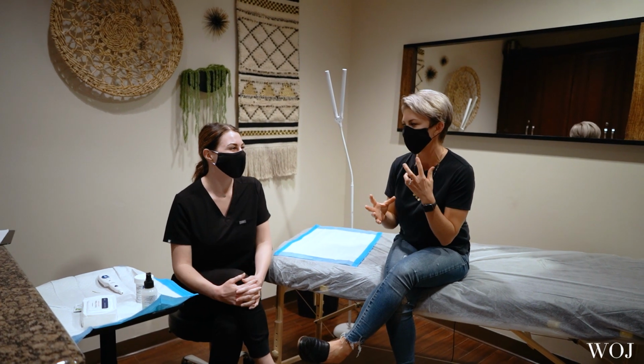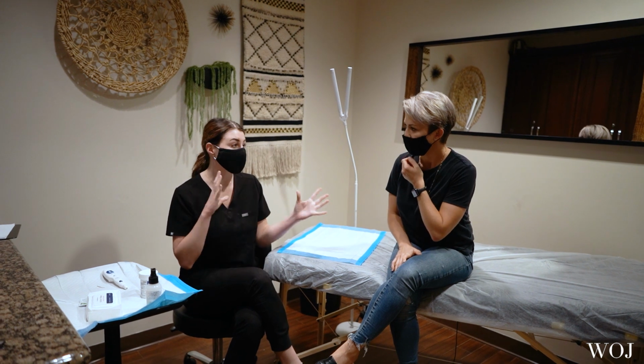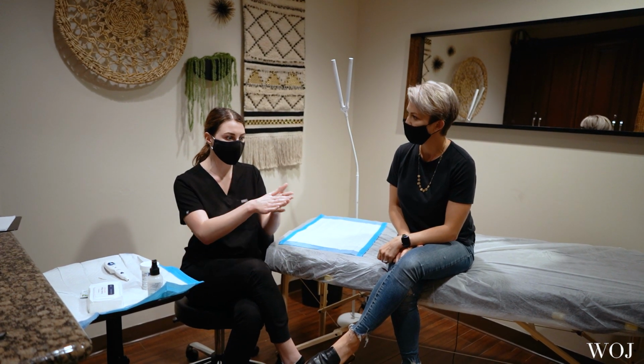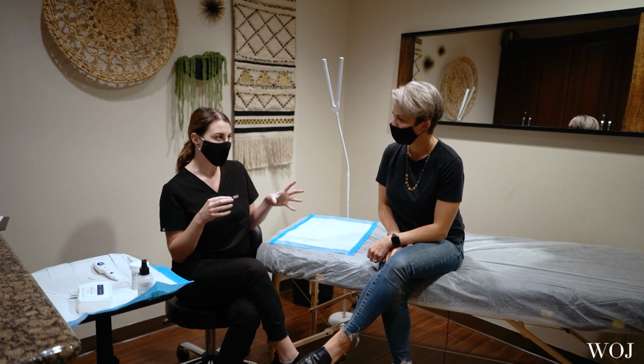All right. So this lasts, you said, about 3 years. It can last up to 3 years. I've heard most people want to touch it up within a year, just because they love the results, and like I said, it's not paralyzing that muscle like Botox usually does. So usually within a year you're like, I'd like to do it again.